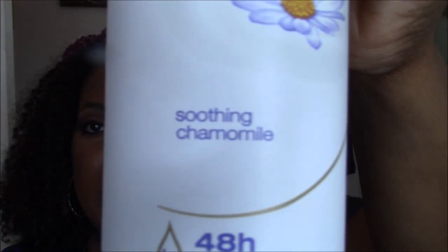It is totally gone. It dries quickly, and you don't see deodorant on your clothes once you put it on. After you put this on and you put your clothes on, you don't see that. And that's what I love about this. It's long lasting. It smells good. They have different scents. This is smoothing, soothing chamomile. And this lasts a long time. I've had this bottle for a while. I'm almost out, and I definitely will be getting a replacement. I love that. I think I'm going to stick with the sprays from here on out.